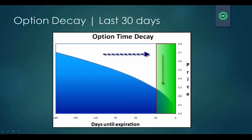And if you set up a good credit spread or an iron condor during this period, time is working in your advantage. This is one of the strategies where you are the house. You are not the gambler walking through the doors and putting it on red or black. You are the house. And the house, you know the story about the house. The house usually wins.